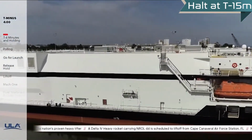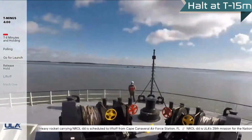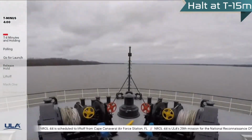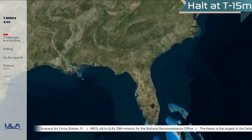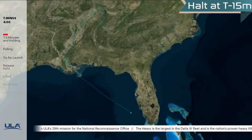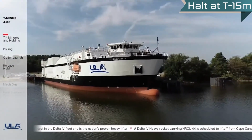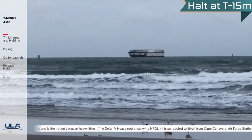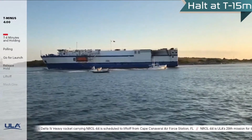That's 3 boosters, a second stage, and a payload fairing. Once loaded, rocket ship departs ULA's dock and travels through the Tennessee River, then onto the Ohio and Mississippi rivers, then goes out into the Gulf of Mexico. From there, the ship travels through the Atlantic Ocean, around the southern tip of Florida, and north to Cape Canaveral. Rocket ship was designed with several features to ensure successful delivery, including the ability to adjust its draft for shallow water and rudderless steering, which minimizes the need for tugs.